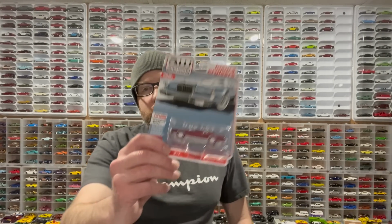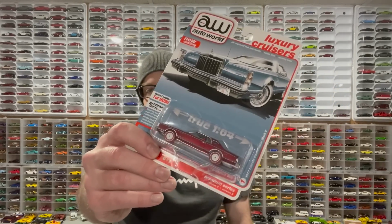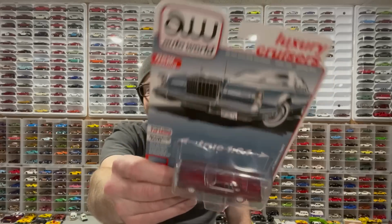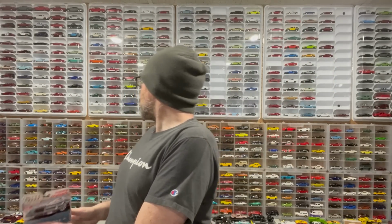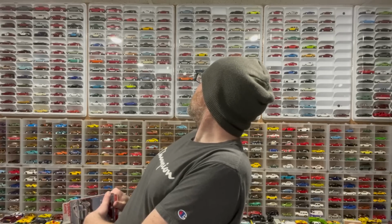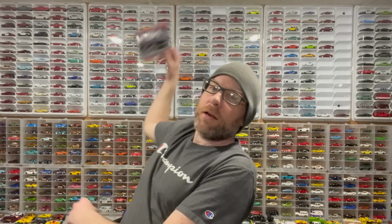He gave me a real sweetheart deal of a trade, and hooked me up with this guy, which is the Lincoln Continental Ultra Red. And yeah, pretty cool. So this one completes a set for me. It belongs way up here, and it is the last one for 2021 release 4. So the last Ultra Red I needed for that.